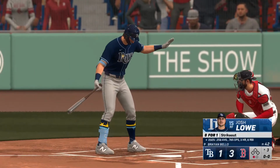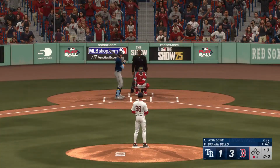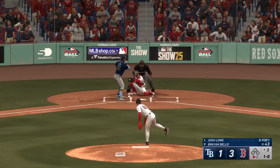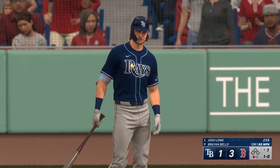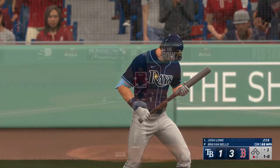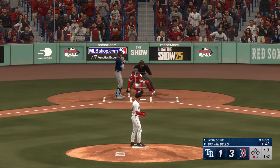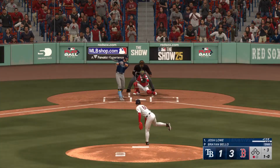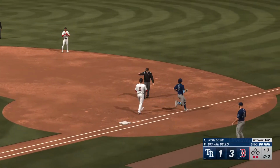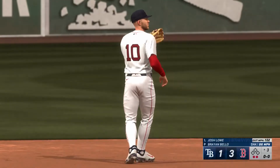So the Rays batting order turns over. Here's the Rays leadoff hitter, Josh Lowe. And the first pitch misses for ball 1. Hard hit left side. To first. First 2 batters retired here in the top of the third. Now batting, second baseman, Brandon Lau.